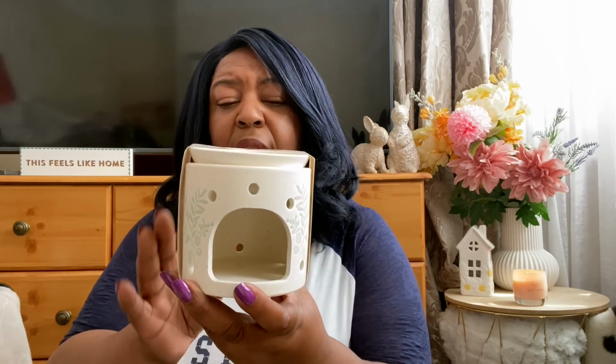Also, what I picked up is this oil burner, and it came in at £3. This is from the leaf pattern collection, and it's really nice. If you look at the detail of it, that is really, really cute. Again, I wanted this to use as part of the room decor, but I'm thinking this is so cute, so nice. It actually says I am an oil burner, but if this can burn oil, it can burn wax tarts, because I use oil sometimes, but mostly wax tarts. That came in at £3.